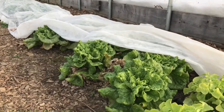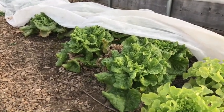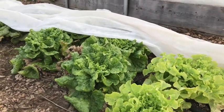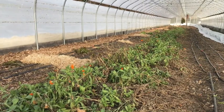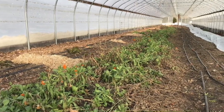This last view of High Tunnel 2 is from the south and shows the varying amounts of life in these 5 protected beds. The lettuce left under row cover has been used solely for family and friends, picked just a few heads at a time, and washed and packed at home. It has been a delicious treat at year's end.